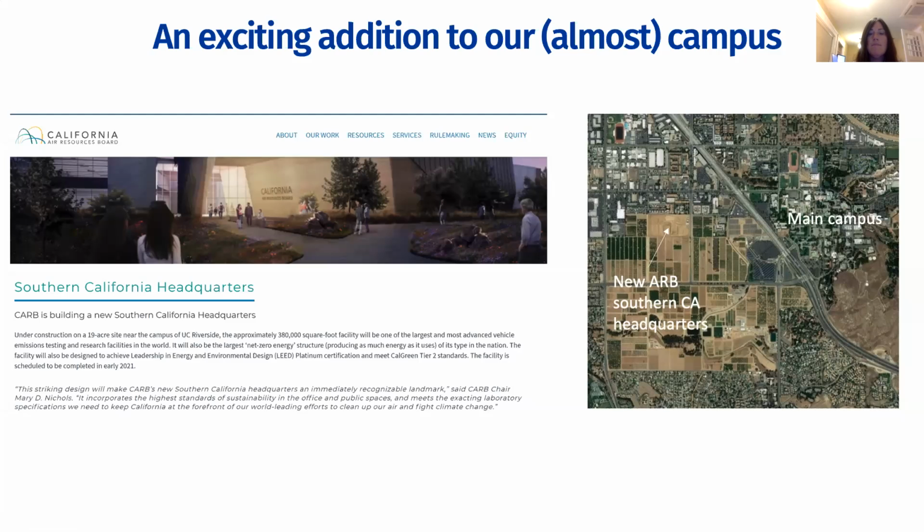And this really brings it back to the MS program. Several years ago, we got some very exciting news that the California Air Resources Board was moving their testing headquarters to Riverside. There were several other locations in competition for this facility, and UCR, through the university and the city and a lot of hard work, won the competition to have CARB put their Southern California headquarters here.